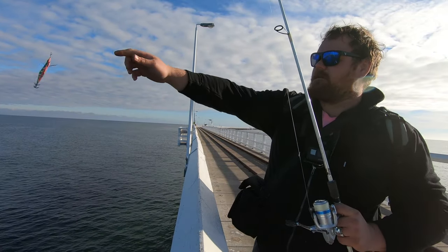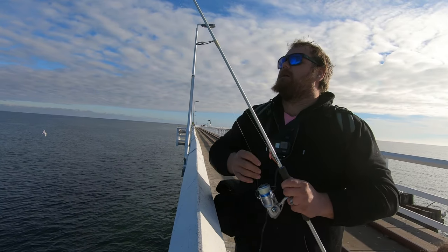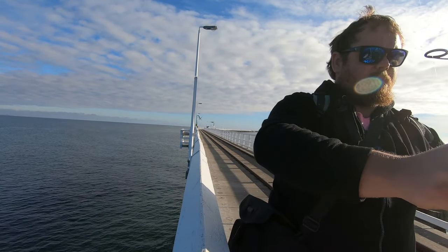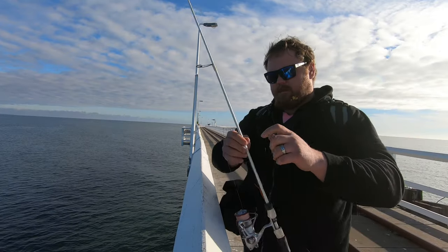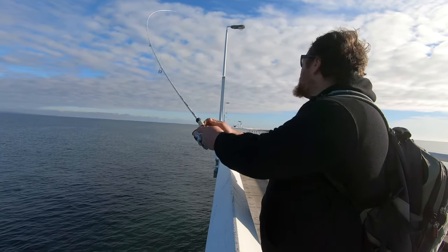Time to change jigs. Here's one I prepared earlier. He's going to try the other squid jig.